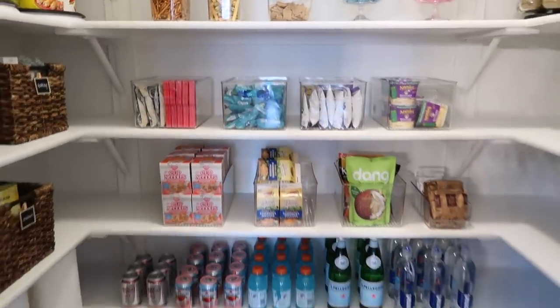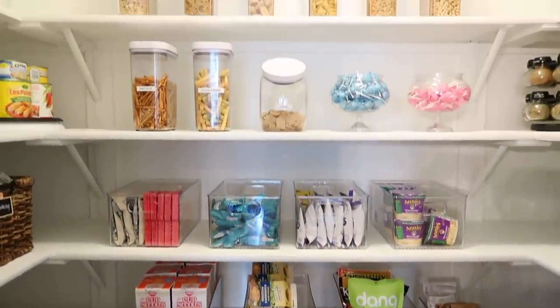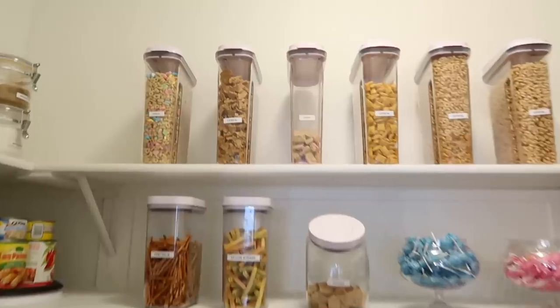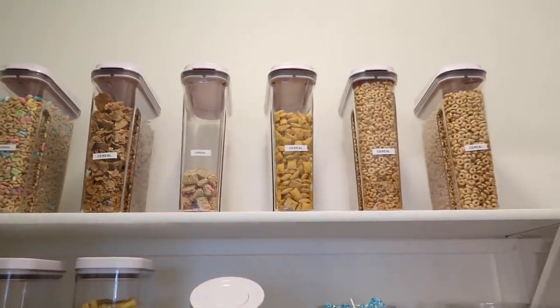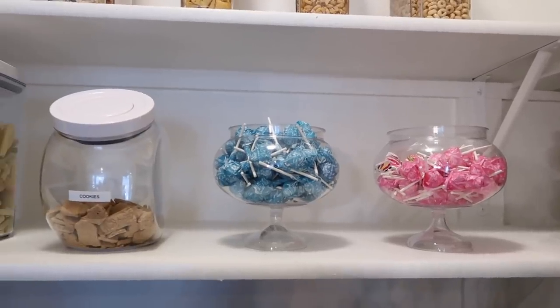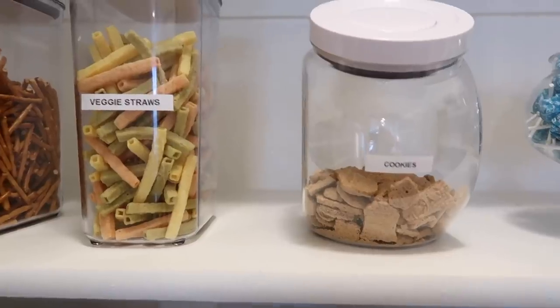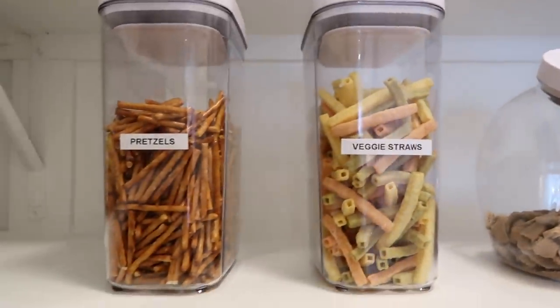This is the first thing you see when you walk into the pantry, and it's just so much more pleasing to the eye. So I have all of our cereal up there. We're huge cereal fans in this family. I have some leftover lollipops from our gender reveal. Those are my bribing sticks for the girls. I have some little cookies in there, veggie straws, pretzels.